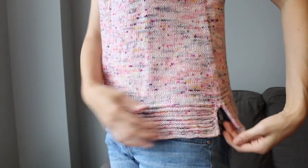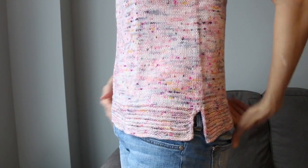But the only bummer about the bottom up portion is that, and this is the case with many sweaters, so we always have to deal with this, sometimes you have to do a couple parts before they're joined. So you can see on here that you have to do this whole section and this whole section before you join. And it wasn't a big deal.